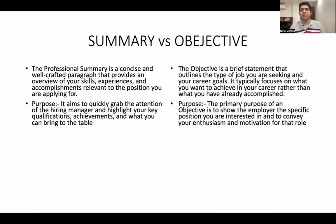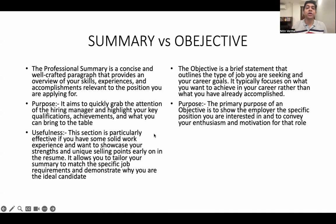And then the purpose for the objective is just to showcase what your future journey would look like. The primary purpose of an objective is to show the employer that this is of your interest, that you are interested in it, and to convey enthusiasm and motivation for that, right? So that is something which we need to take care of.